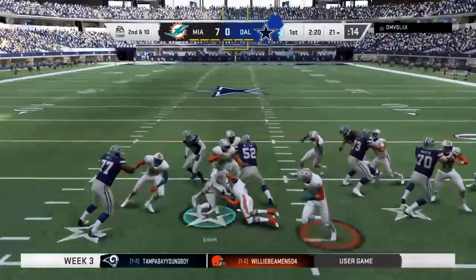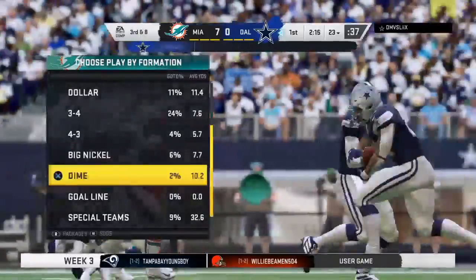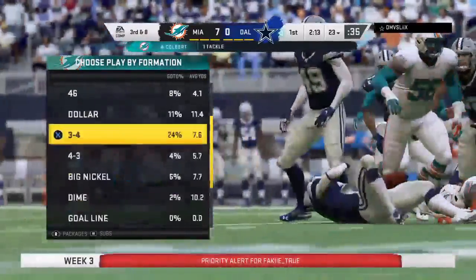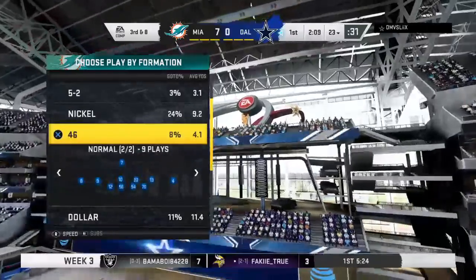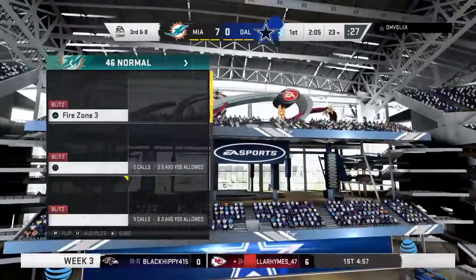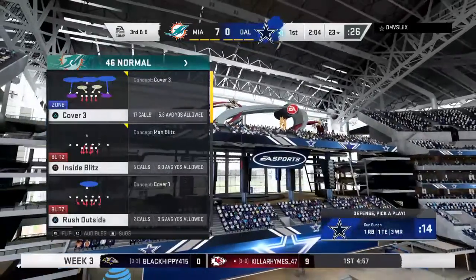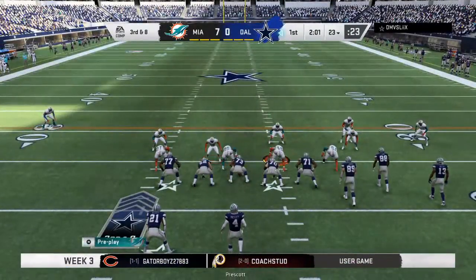On 2nd down now. It's Elliott. 2 runs in a row, but only 2 yards to show for it. For Zeke, what a first 3 years he's had in the NFL. Last year, his 2nd rushing title, 1,434 yards. Not as many as 1,631 that he had as a rookie, but still his yards per game average was the best in the National Football League.